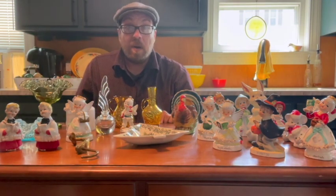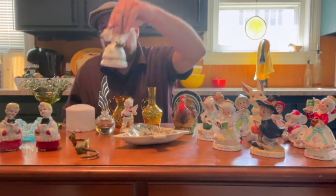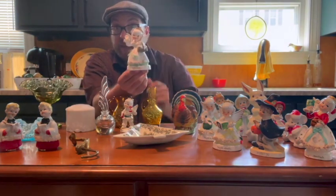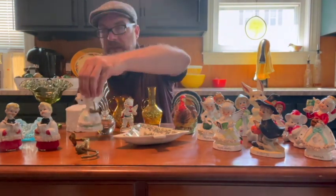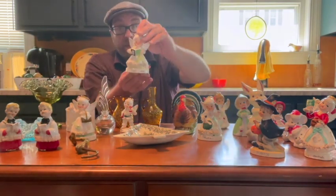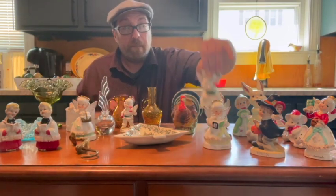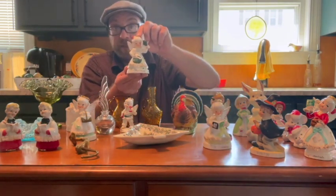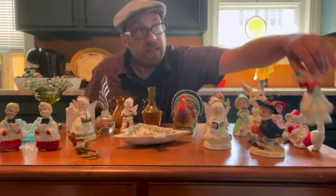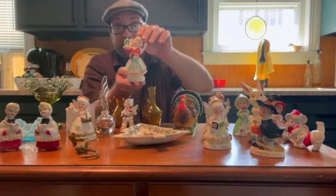I was able to score a whole bunch of angels. There is this one, which is August. These are made by Napco. And then we have September. In March, as well as another September. This one would be from a different series by Napco.